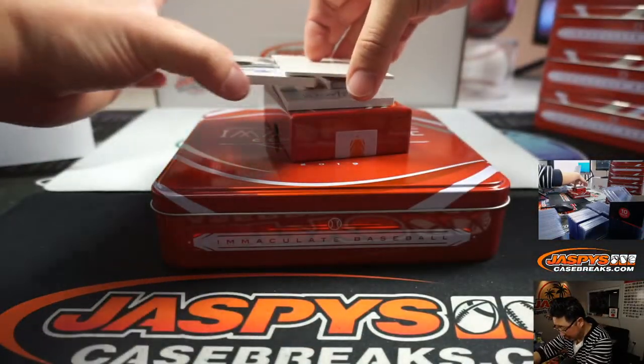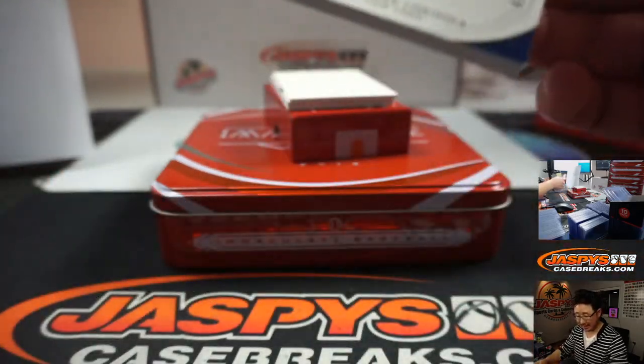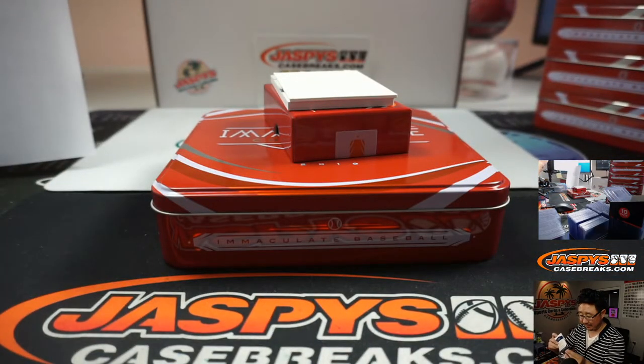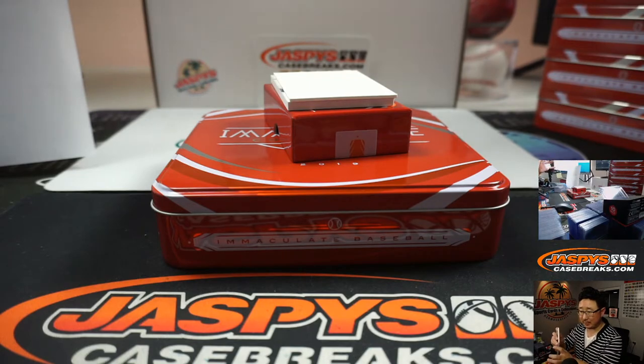Two more to go. Cedric Mullins? No, Jonathan Loaisiga. 47/49. Wesley with number seven. Wesley won like three spots in this break and those from that select mini box breaks.